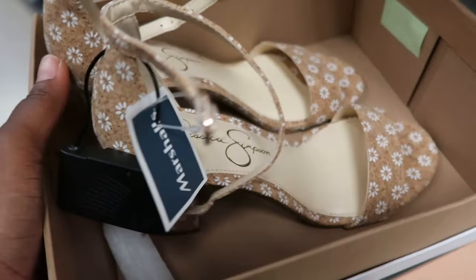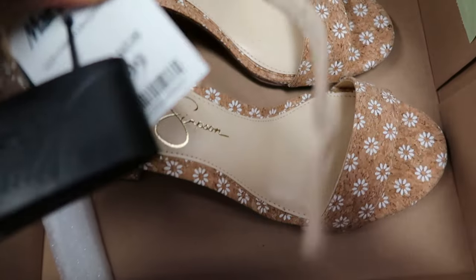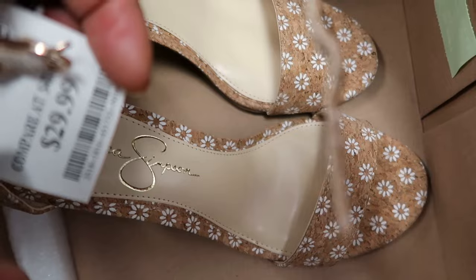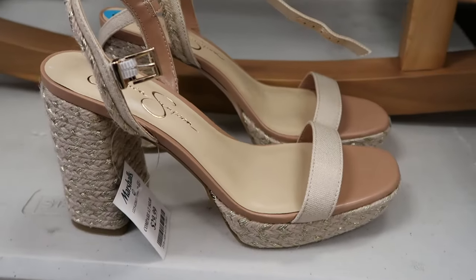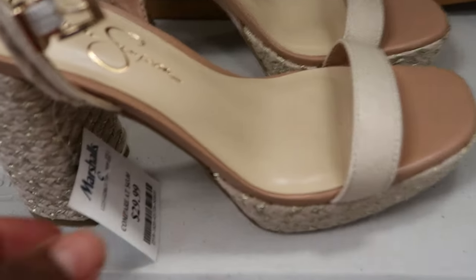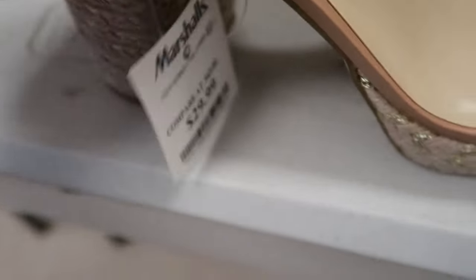I love, love, love what they're doing. And I noticed that when I was at Marshalls, I saw a ton of this daisy design shoe. This one is priced at $29.99. Absolutely beautiful. This is another Jessica Simpson plain color shoe. This one is also priced at $29.99.